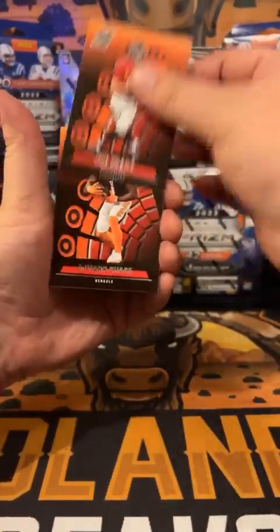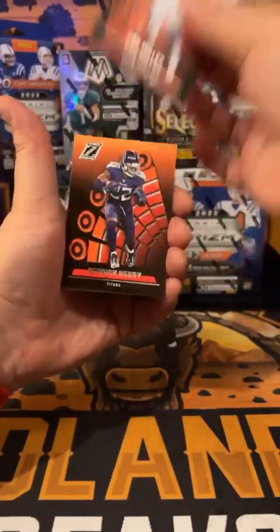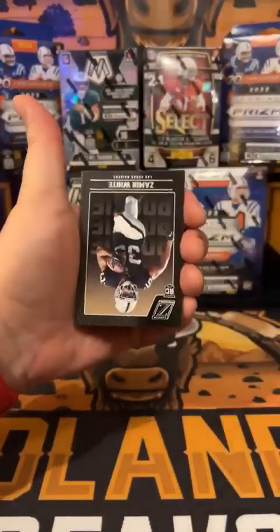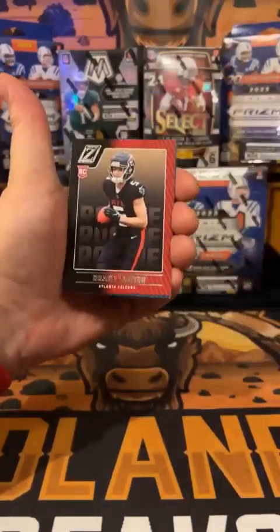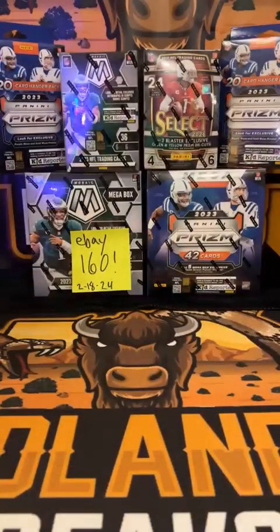There's Daniel Jones, we got Tom Brady, Ja'Marr Chase, Mike Williams, Aaron Rodgers, Von Miller, Derrick Henry, Jalen Hurts, Russell Wilson. We got Geno Smith. Here's Zamir White, Greg Dulcich, Cameron Thomas, Drake London, Chad Muma. And then that's it for the Zenith packs, you guys. That is it for the Zenith.